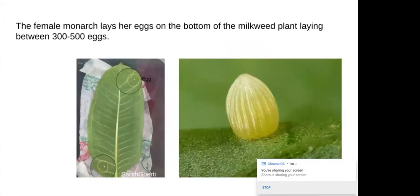The female monarch butterfly usually lays an egg on the bottom of a milkweed leaf. She can lay between 300 to 500 eggs in a 2 to 5 week period. If you can identify what milkweed looks like, you will be able to check for eggs to save.